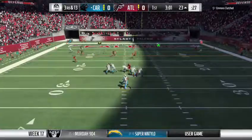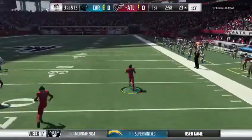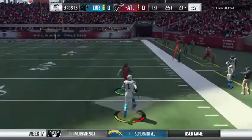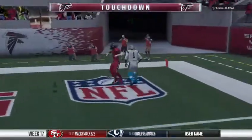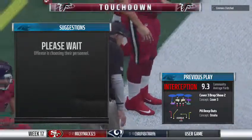They'll fake the handoff. Now Newton. Into a double team, and it's intercepted. Picked off by Kamal Ishmael. He's at the 50, the 30, past the 20. And he takes this one back into the end zone, and the Falcon defense has a touchdown.